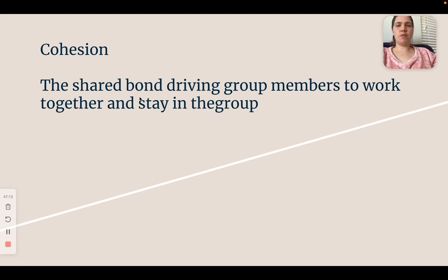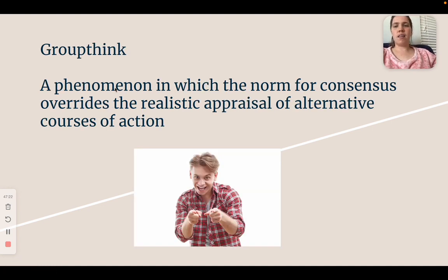Cohesion is the shared bond driving group members to work together. So being like together, then cohesion, like sticking together. Groupthink is a phenomenon in which the norm for consensus overrides the realistic appraisal of alternative courses of action. So this is basically saying the group decision, the pressure for agreeableness will outweigh good decision making or better decision making.